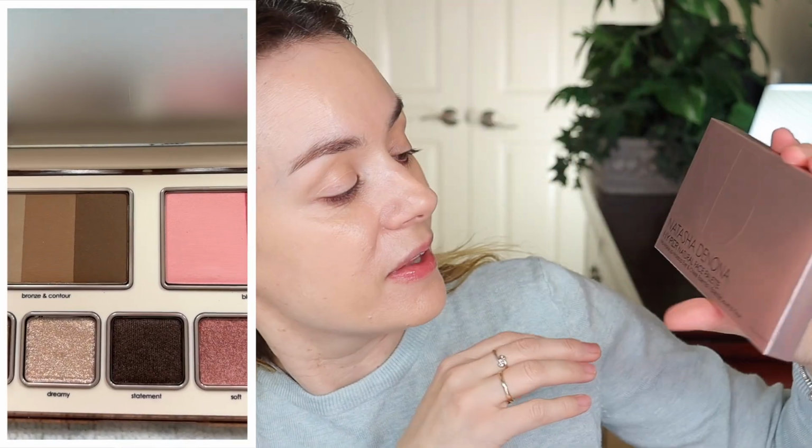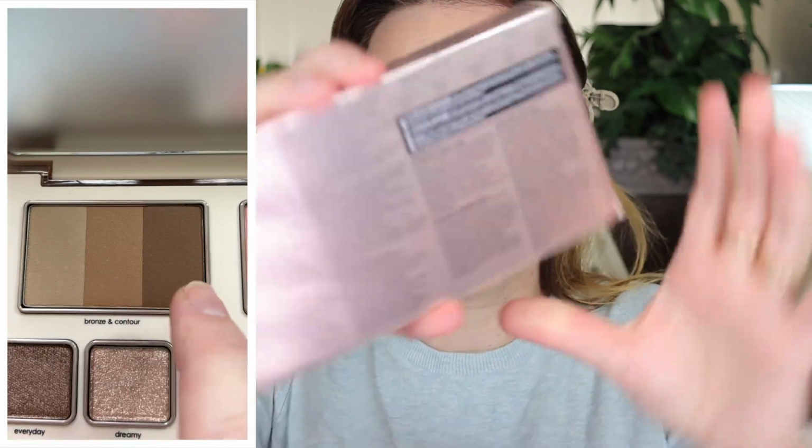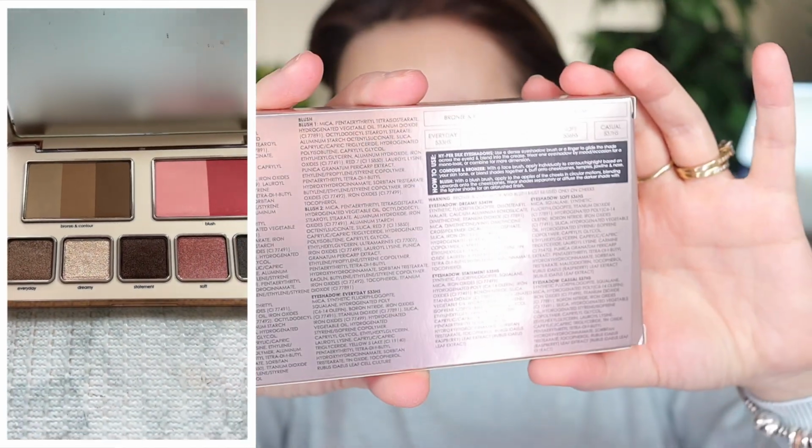Okay, so let's move on to the palette. This is the palette. I wanted this palette so bad. So this is what the packaging looks like. It's very pretty, but it's something that shocked me when I got this palette in the mail. I'm like, where is the rest of the palette? Okay, so this is what it looks like on the back. And when you open it up, I'll show you what I mean, okay? Now this is what I mean.